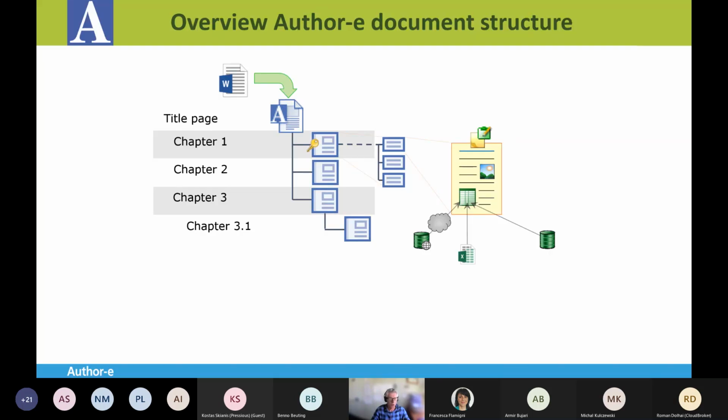Then you can assign rights to sections and subsections, so different people can see different parts of your document or can edit different parts. You can tag small pieces of content with properties. This can be used for many purposes. And you also store every change, every modification from the creation of the document until the current situation. That's very powerful to find all the modifications that have been made, or to compare versions, etc.